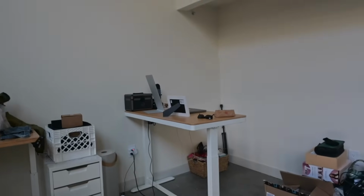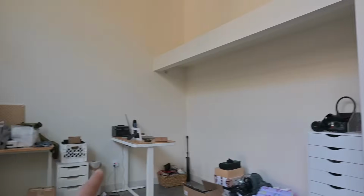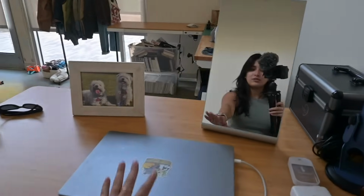The desk is still a work in progress, but I want to show you guys where we're at with everything. Did so much changing up. So this is going to be Ryan's little office corner, and then this whole wall is going to be mine. This is the desk. I still need to get a chair. Look how cute everything looks. I got my little framed photo, Prince and Duke, my laptop.